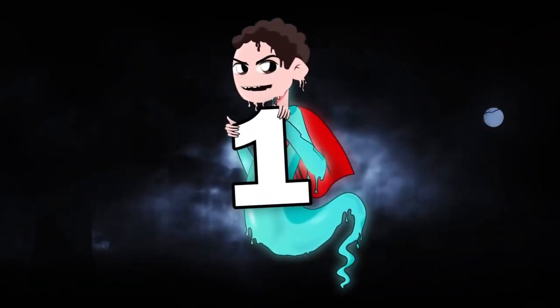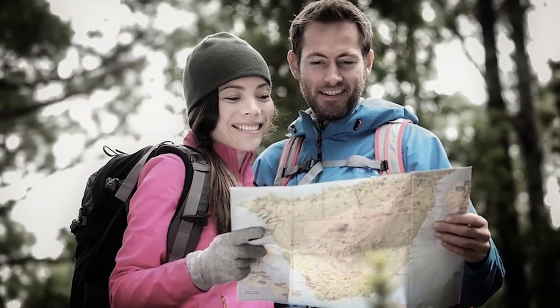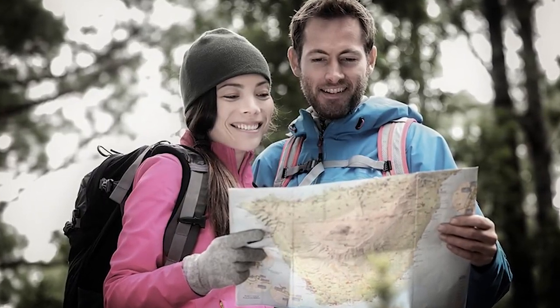Number 1. 8-year-old finds old shipwreck. Some people spend a fair chunk of their adult life looking for shipwrecks and treasure, but an 8-year-old managed to do it in a single morning without any effort.